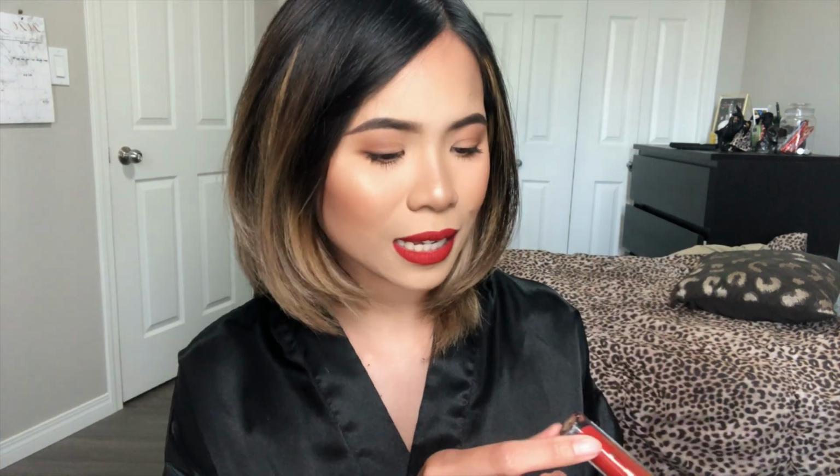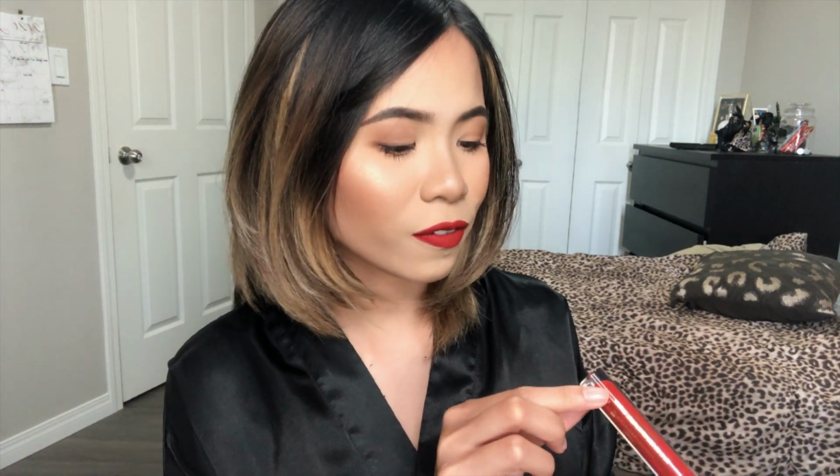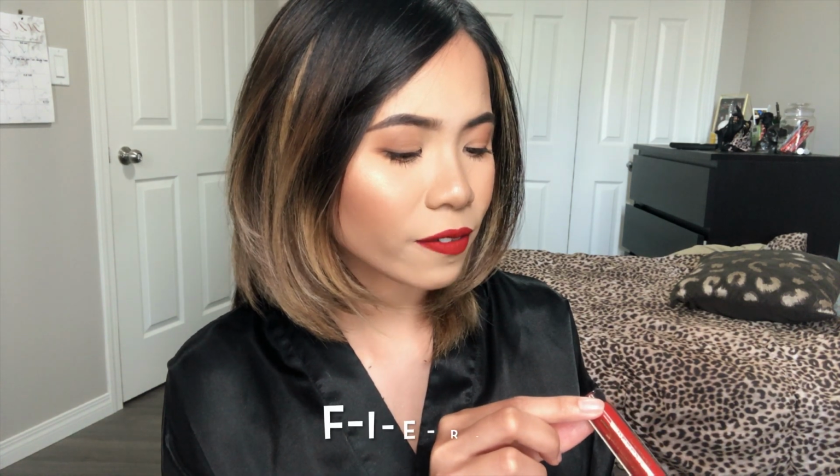I think I forgot to tell you what shade this is. It's Stila Stay All Day Liquid Lipstick in the shade Fiery, F-I-E-R-Y. It's red.